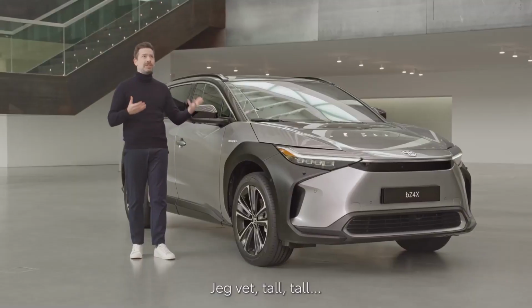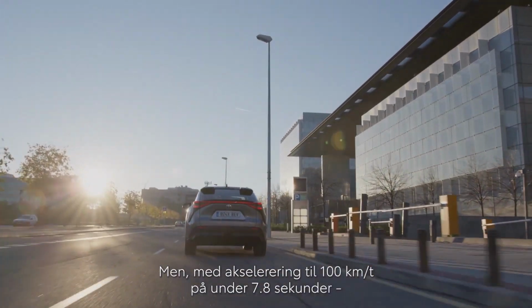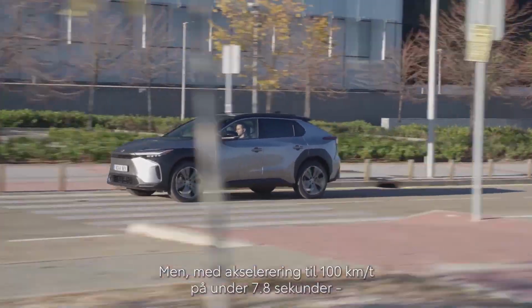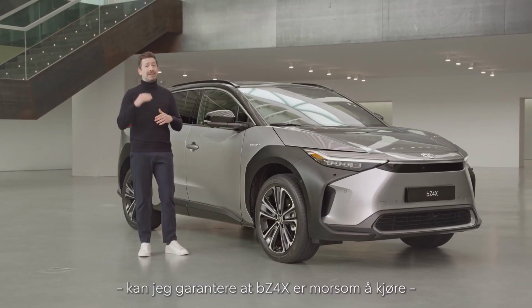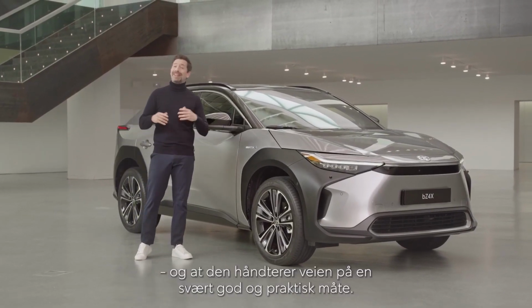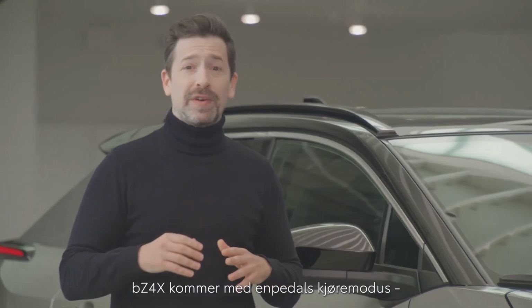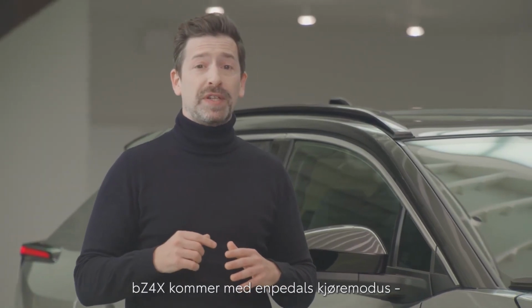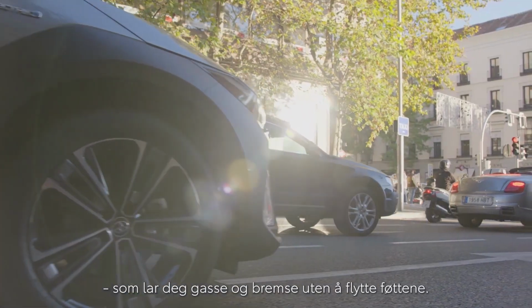I know, numbers, numbers, but with an acceleration reaching 100 kilometers an hour in less than 7.8 seconds and the very low center of gravity, I can guarantee you that the bZ4X is exciting to drive and has an amazing road handling. On a very practical level, bZ4X comes with a one-pedal drive feature so you can accelerate and decelerate without moving the feet.